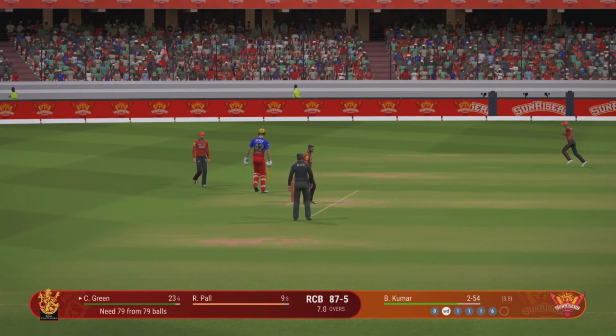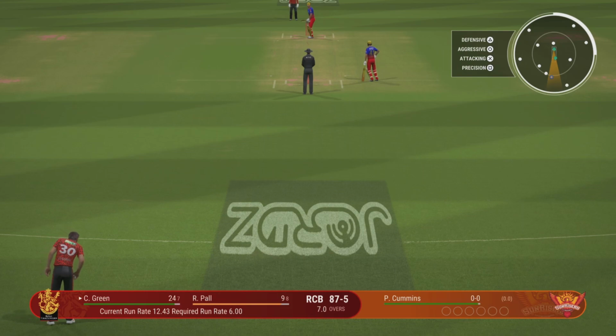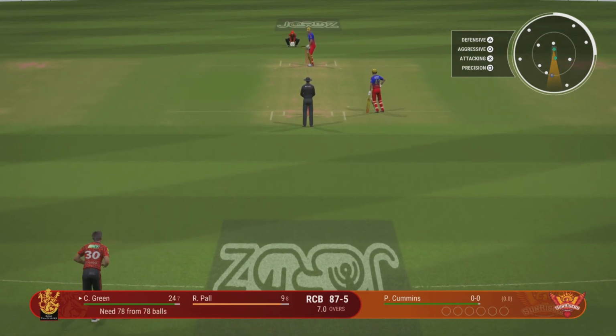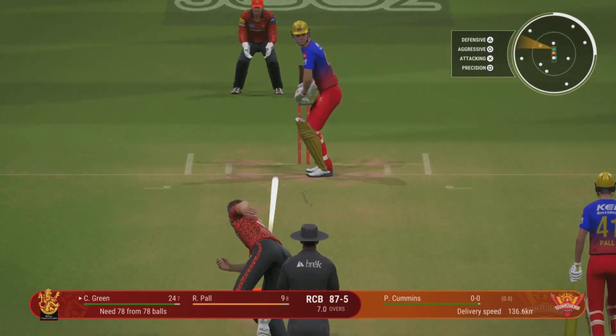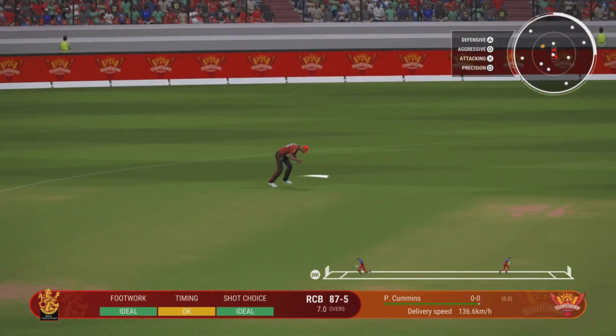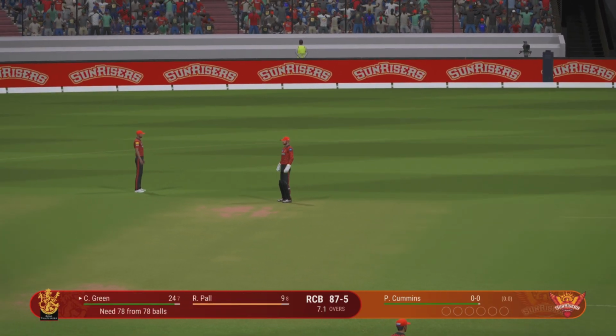Over. The Royal Challengers are 87 for five. It's been non-stop action tonight. Every plan for the batters has been dismantled with almost a level of disdain. The right armer is coming into the attack from the Shivyal Yadav end. Square cut, finds point, no run.